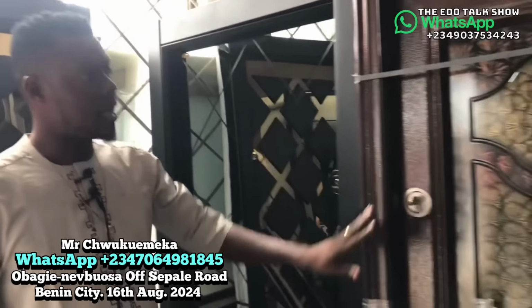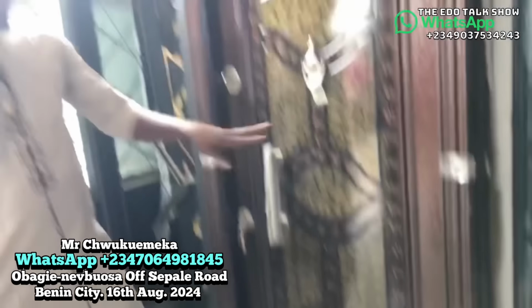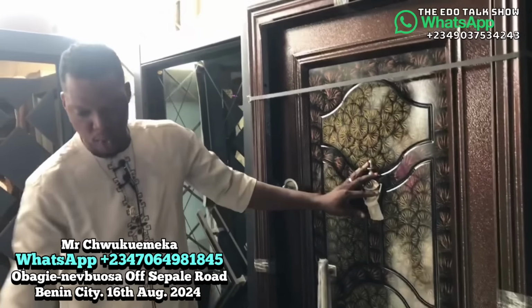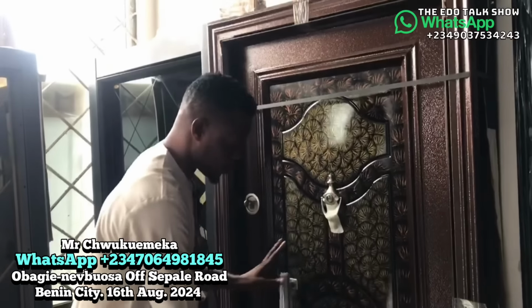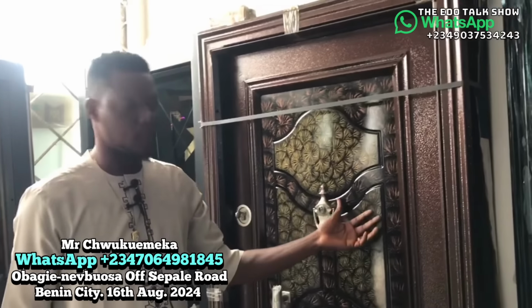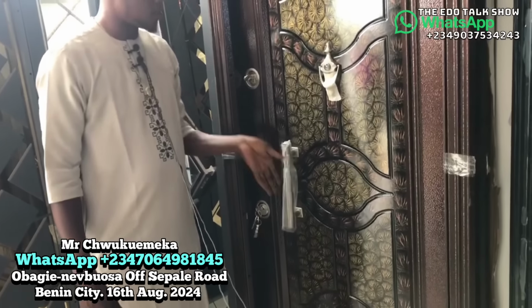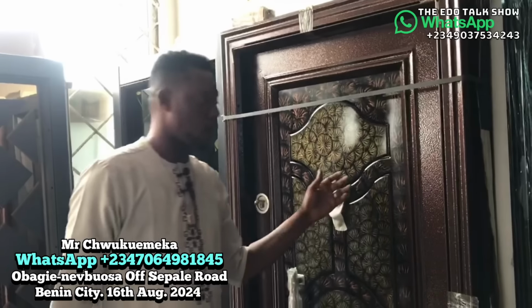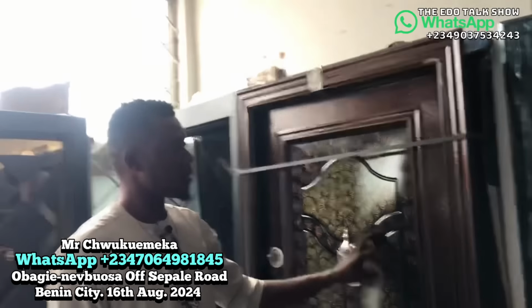This one now is another unique door for your back door, back exit, from the kitchen to outside. This door is very open because it's made of iron, full iron. Very strong and very sweet. This is the handle, this is the key, and it has a peep eye also. This door goes for 258,000.